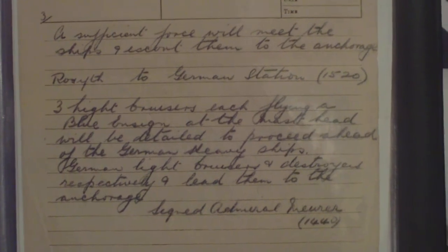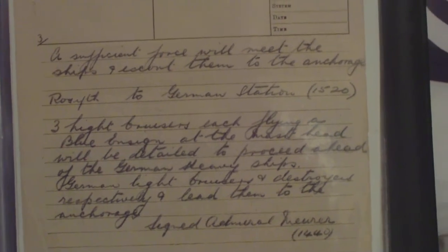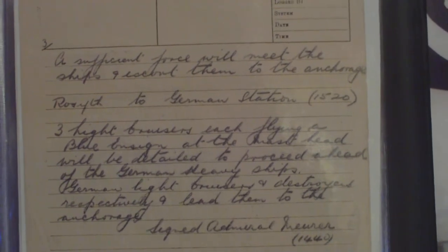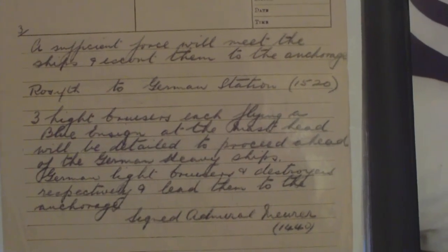Three light cruisers, each flying a blue ensign at the masthead, will be detailed to proceed ahead of the German heavy ships, German light cruisers and destroyers, respectively, and lead them to the anchorage. Signed, Admiral Neumüller, something like that, 1440.